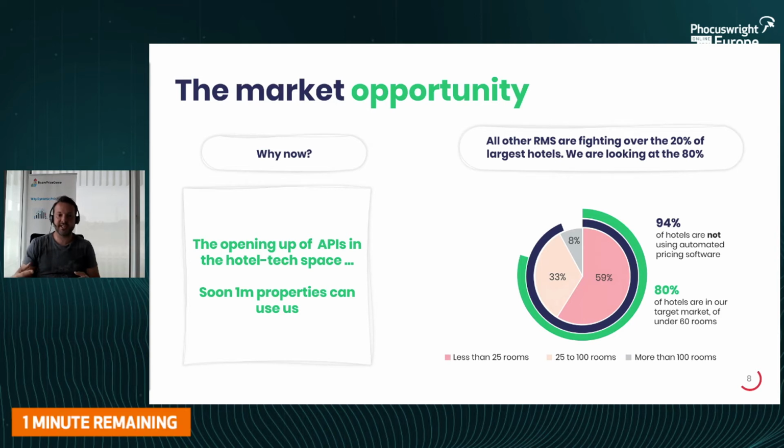But crucially, looking at the distribution of hotels, 80% of these hotels by number are in our target range of under 60 rooms. And while every other RMS is fighting over the 20%, they're larger, they're richer hotels, they've got higher ticket sizes, what we're doing is we're working to create the perfect product and customer journey for the 80% of the smaller hotels, for the non-experts. And this takes a lot of creativity, but it's a totally blue ocean market that we're growing into.